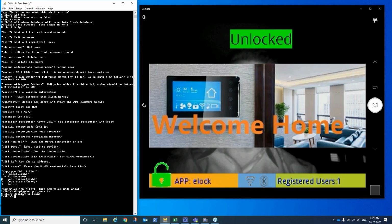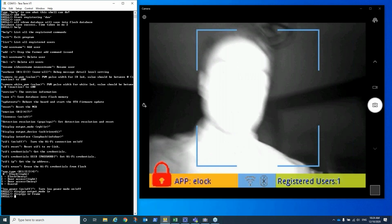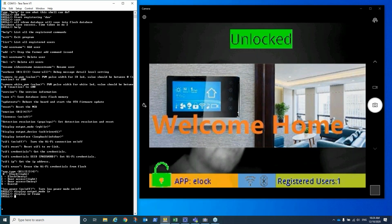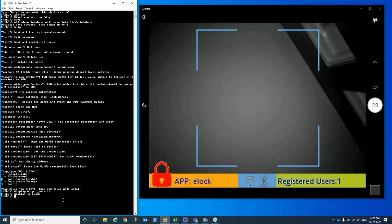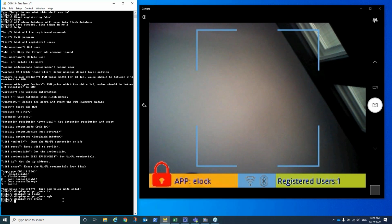So now you'll see that this is the IR camera operating. Still recognizes me as a user. Significantly different output to the inference engine though. And this is used in the liveness detection process. And I will switch it back to the RGB camera just to give you an example of the difference.